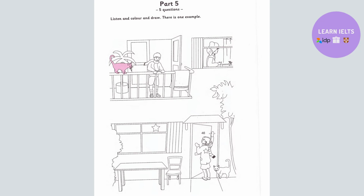Now, can you see the star? Which one? The one in the window? That's right. Colour that star for me now. Make it purple. All right. I like this picture now. Me too.